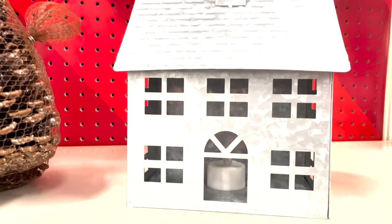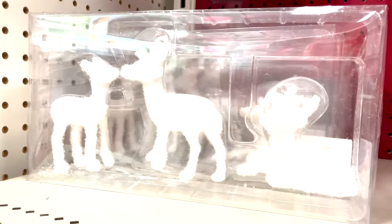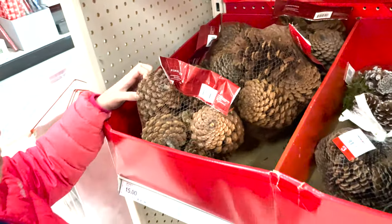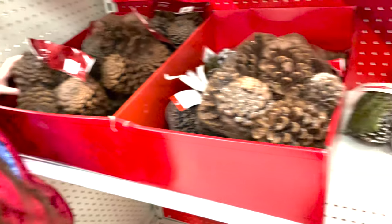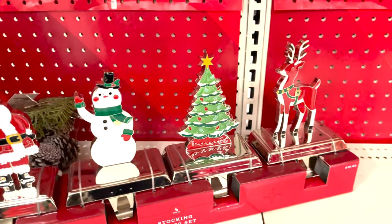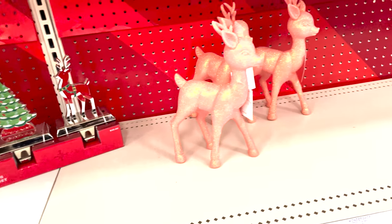These are really cute this year with these little deer. $15. Do these ones smell? My nose is stuffed up. I can't smell. Nope. Stocking hangers. Will I count? Show Chris those.